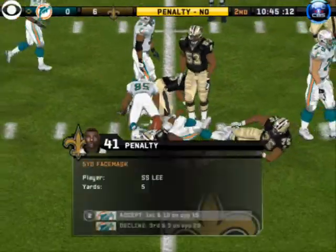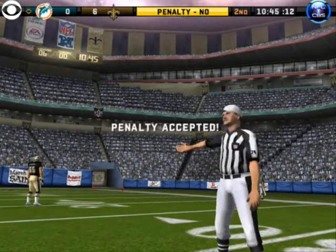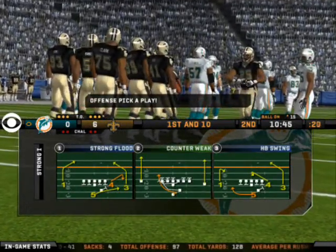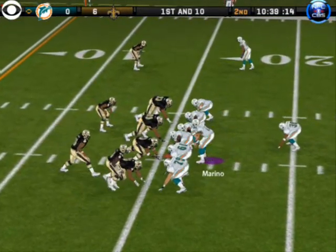Lee comes up to make the play at the 20. Looks like a face mask call, probably the 5-yard variety. Number 41, first down. The officials are signaling that he grabbed the face mask. Sometimes the defender will do whatever it takes to get a guy down. This time he got caught pulling him down by the mask. That infraction moves the offense into field goal range.